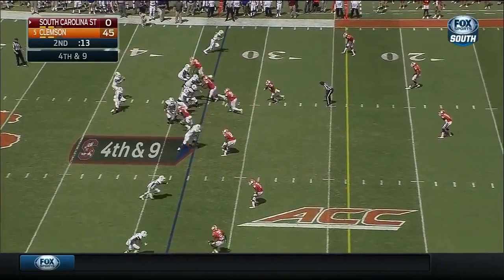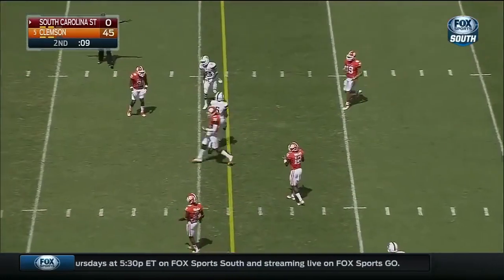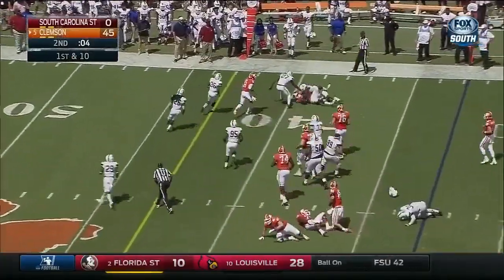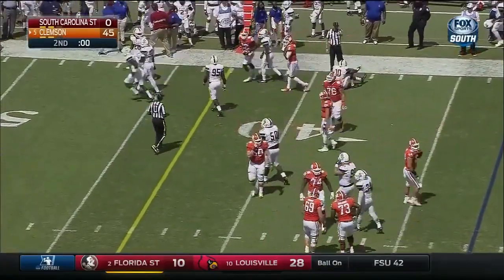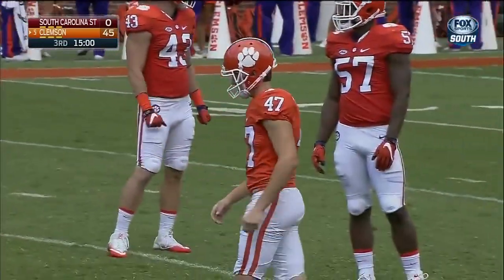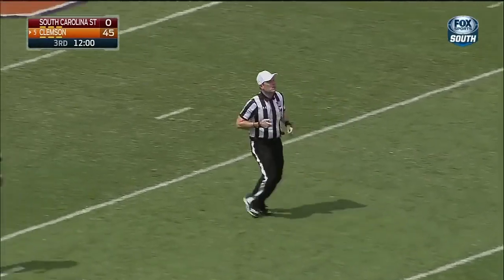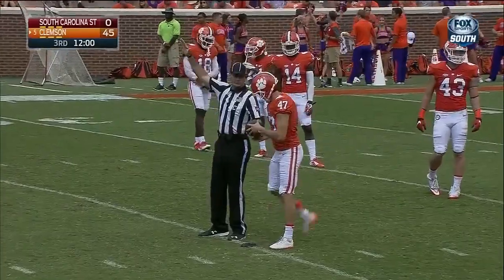Tiger fans in the bright sunshine. Back across the middle, Jamison couldn't hang on. And the final play of this first half will be Tyshawn Dye, the redshirt junior from Elberton, Georgia, running to the far side, and that will take care of the clock here at the end of the opening 30 minutes. Clemson, you hear that the mutual agreement of the coaches, and this game has now been shortened to 12-minute quarters.